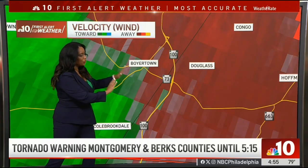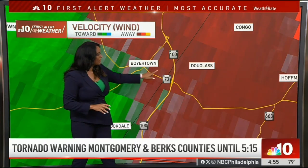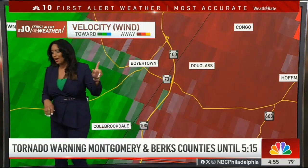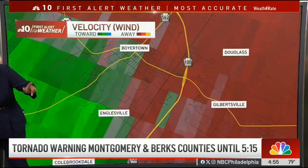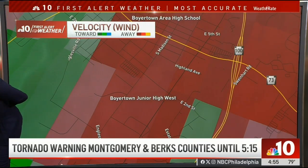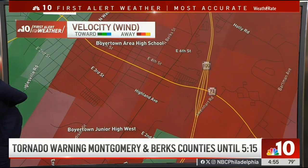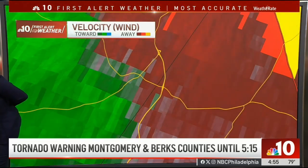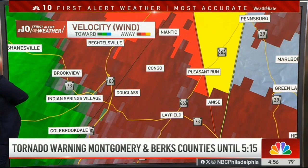We know everything is tracking to the east at 20 miles per hour. So that means areas like Douglas, Congo. I'm going to zoom in a little bit closer and go street level. This is what we've been talking about. So areas like Boyertown Junior High West, Highland Avenue, Madison Street, 6th Street, Holly Road, you potentially could be dealing with a tornadic situation heading into your neighborhood.